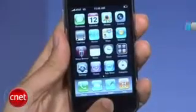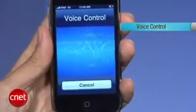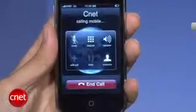Last new feature I want to show you is voice control. You hold down the button. With your voice, you can dial a number, you can get a contact.